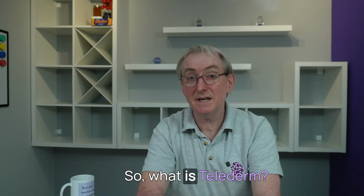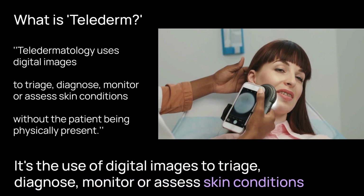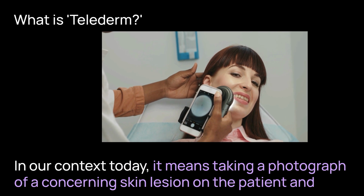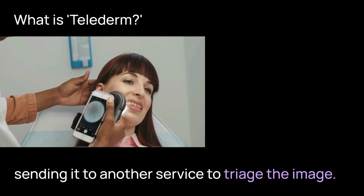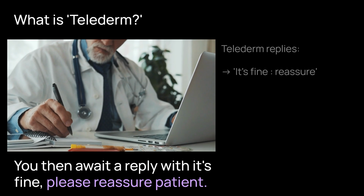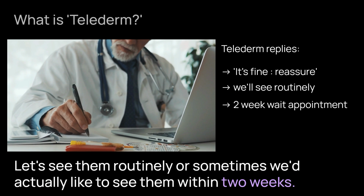So, what is Telederm? It's the use of digital images to triage, diagnose, monitor or assess skin conditions without the patient being physically present. In our context today, it means taking a photograph of a concerning skin lesion on the patient and sending it to another service to triage the image. You then await a reply with "it's fine, please reassure patient, let's see them routinely," or sometimes would actually like to see them within 2 weeks.